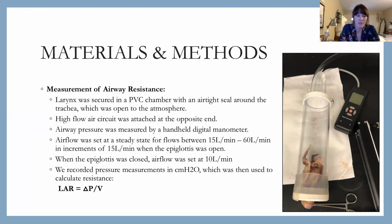We completed all testing on the untreated larynx first with the epiglottis open and then closed. We removed the larynx from the PVC chamber, placed our retractor, put it back in the chamber, and again tested with the epiglottis open and closed.